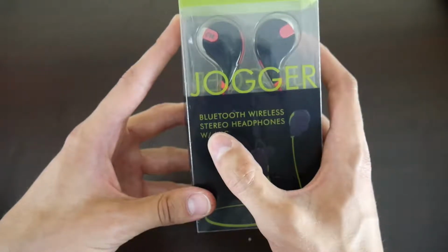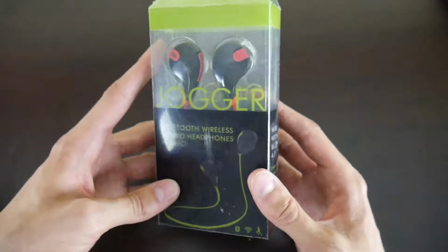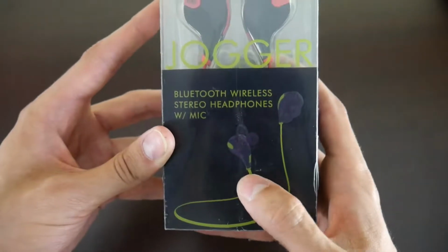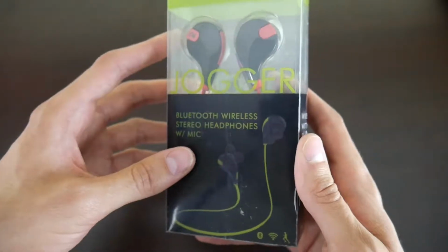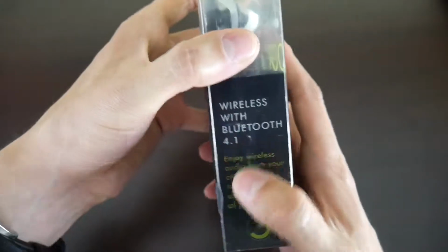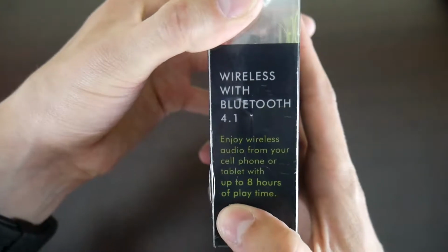Bluetooth headphones, Bluetooth wireless stereo headphones with microphone. They're called the Jogger, which is kind of unique. They show off a really super ugly pair of black and green headphones on the front, which I definitely don't recommend buying. Don't know why they've been advertising them so hard recently. On the side, we have wireless with Bluetooth 4.1, to have wireless audio from your cell phone or tablet for up to 8 hours of playtime.